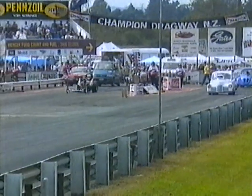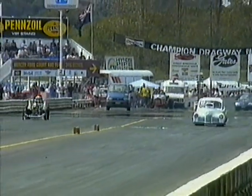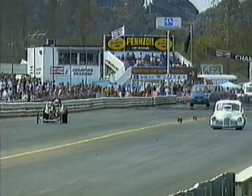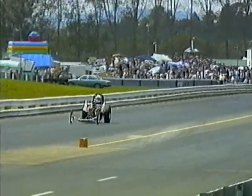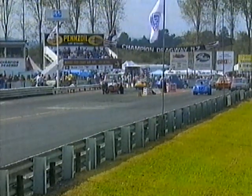In the left-hand lane, Clive Davidson in the Dragster, and in the right-hand lane, Sean Lemon in the FX Holden Ute. Sean Lemon's very hard to beat in this fixed index racing. He had very good success in the season, and he picks up another win here. Sean Lemon, 9.905 at 134.